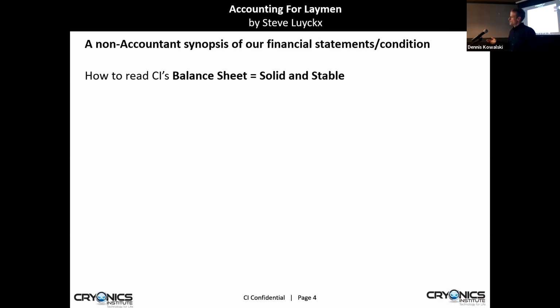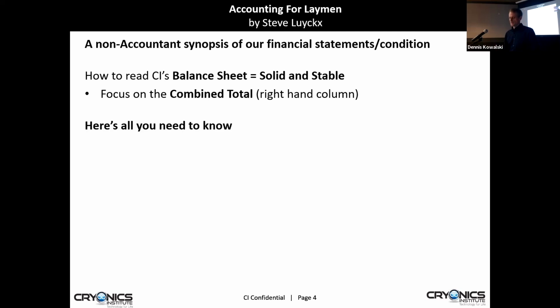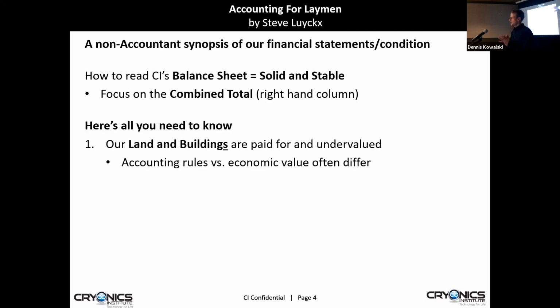I've heard a lot of balance sheets over the years, and I would say ours is stable and solid. It's a good picture. Whenever you're looking at the different multiple columns Pat shows, just stay on the balance sheet. Stay focused on the right-hand side where you see the combined asset totals. We have to separate them for accounting purposes. But here's really all you need to know.